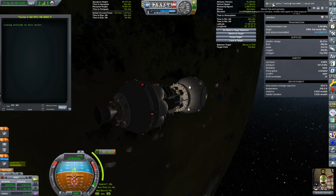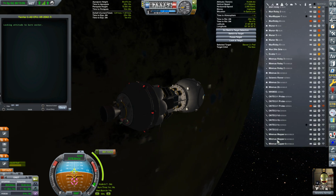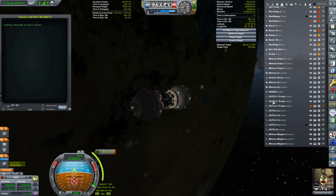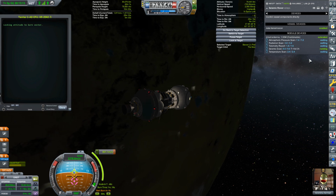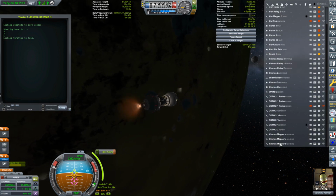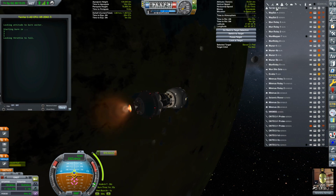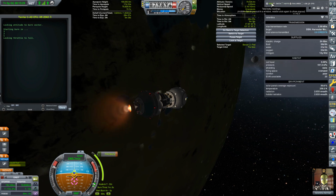Should really look. Is everything on? This is the lovely thing here with Kerbalism. You can, where's that Seismic Rover? You can actually turn things on and off from the menus here. Yep, everything's on. Let's get back on Val. I really should be paying some attention. There we go.